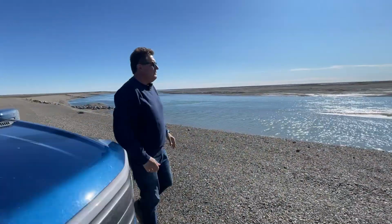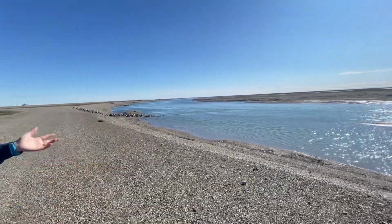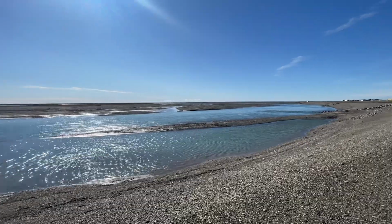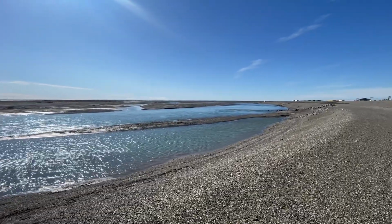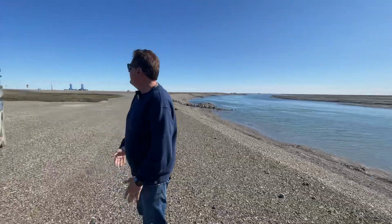So this is the local river, and we have spotted caribou, we have spotted geese, we have spotted muskox, and it's just been an incredible trip. And to be up here in an electric vehicle is really great.